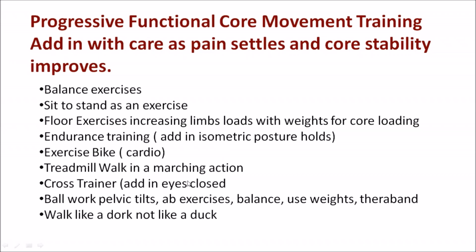This is quite exciting if you add in with your eyes closed. Again, do little bits before you have a fall, because it is quite interesting how, when we take our eyes away and we start doing cross work, how uncoordinated we can be. But that's a skill that we need for riding. So that is an exercise that you can use. You want to do ball work with the pelvic tilt, strengthen your abs, balancing on the ball, using weights again for independent isolated arm, hand and foot movements. The TheraBand has its role.